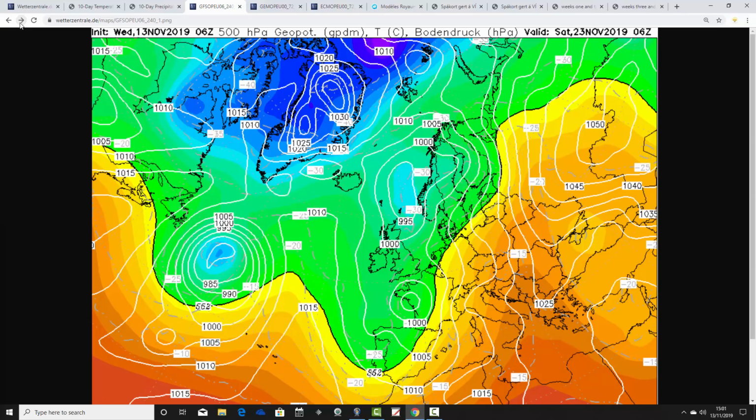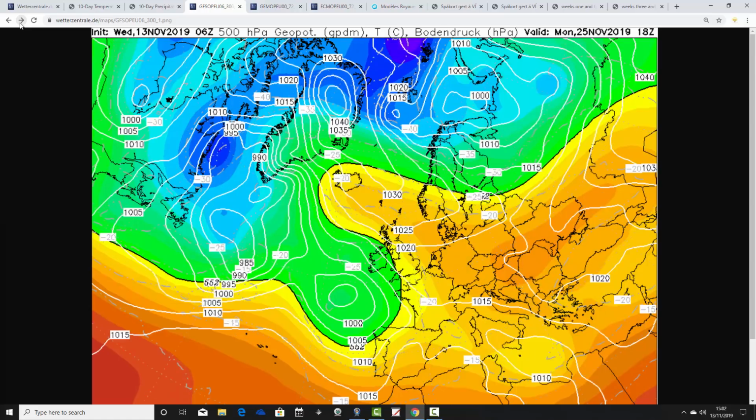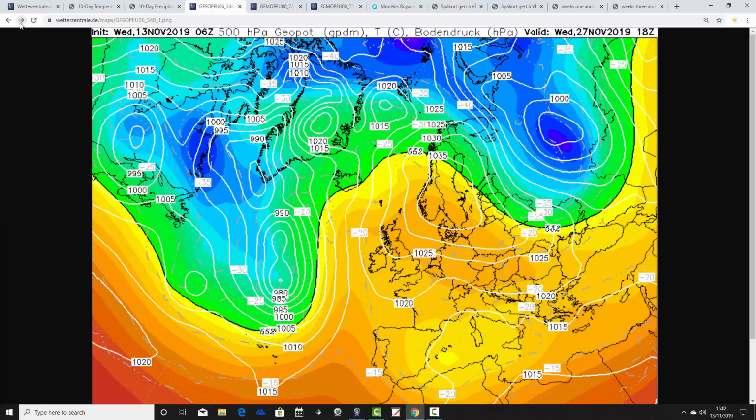However, this GFS run does show a change just beyond day 10. So this gets us to Sunday the 24th of November, and then we start to generate a little bit of a ridge of high pressure. And look what the GFS does with that ridge. It actually turns it into quite a significant feature.